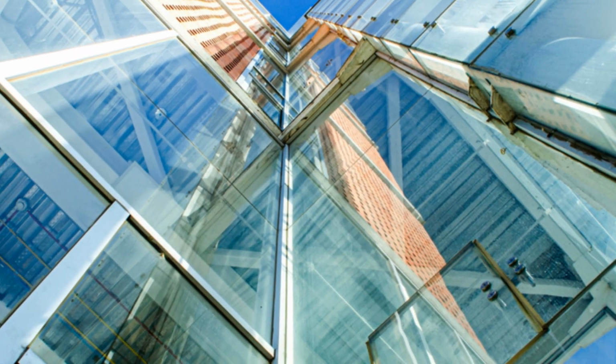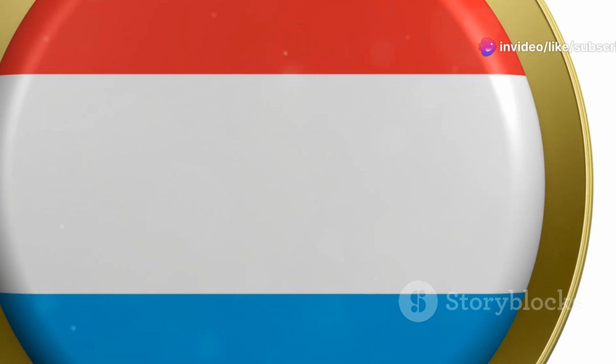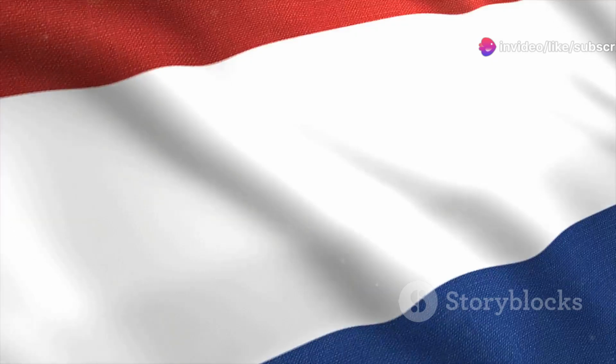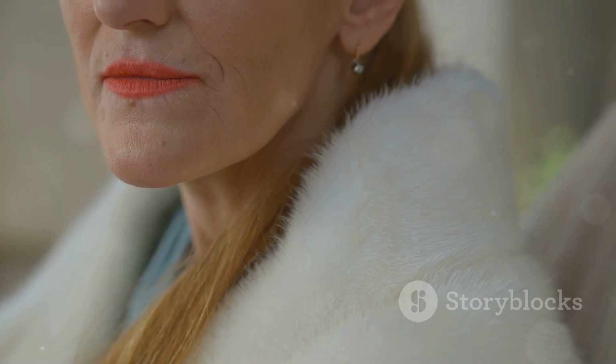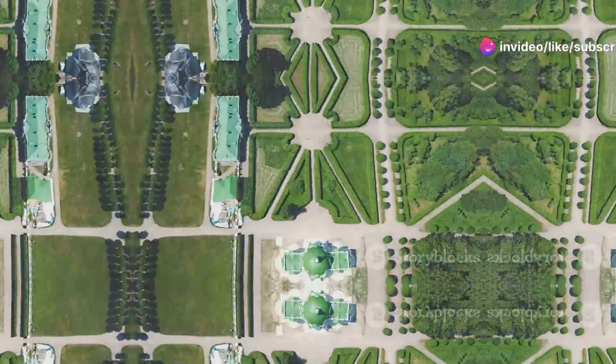Transparency, gotta love it. In 2023, the King received 6.4 million euros. The Queen and Princess Amalia got their share too. But remember, being royal isn't all champagne and caviar. They've got expenses like the rest of us, just on a grander scale. Maintaining those historic palaces isn't cheap.